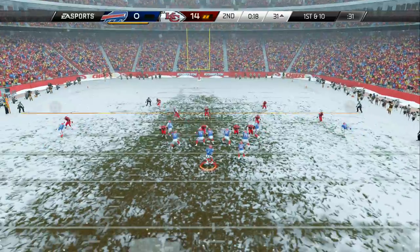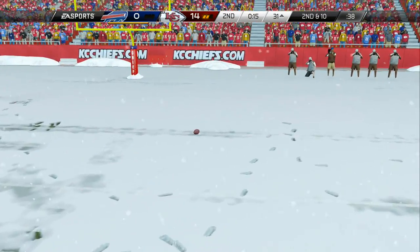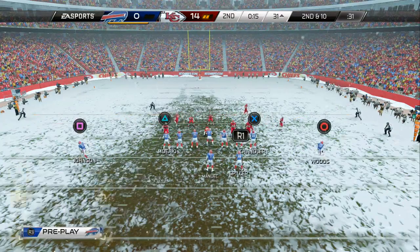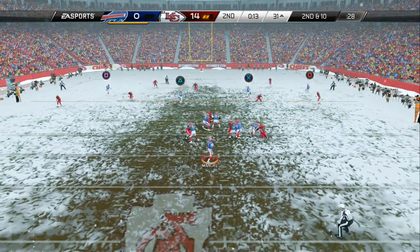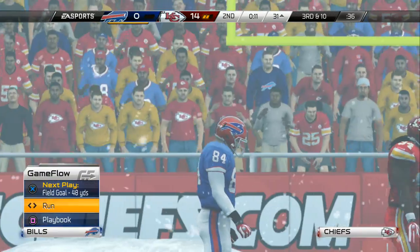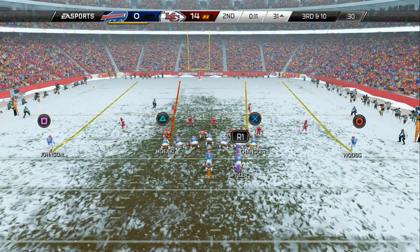C.J. Spiller is in the backfield. He had no time to get set. Second down following that incompletion. He's looking to the right here on this throw. He had it, but the hit jars the ball loose. Good timing by the defensive player that time. He gets to the receiver just as the football is getting there and makes the hit, knocks that football loose.